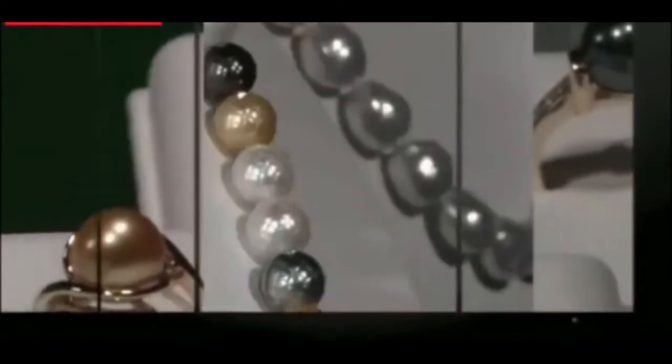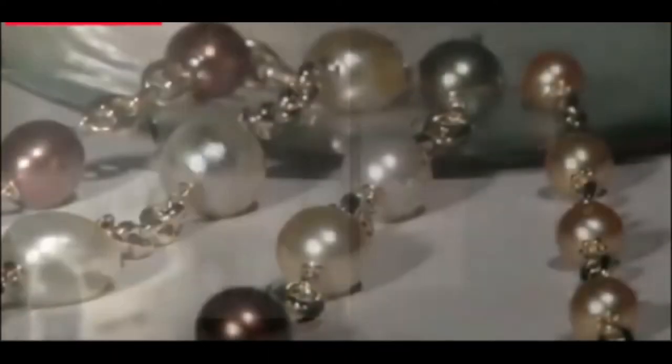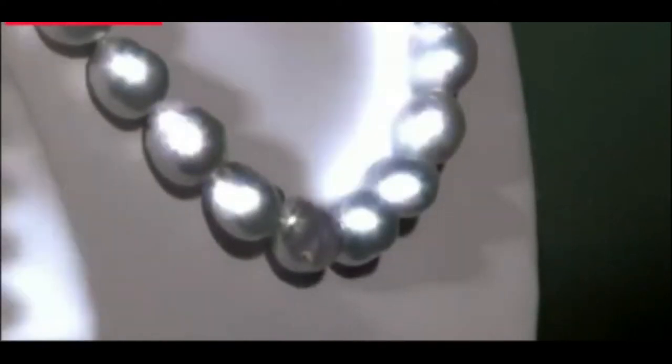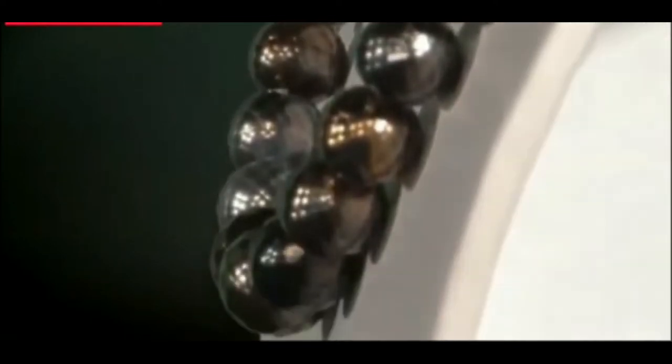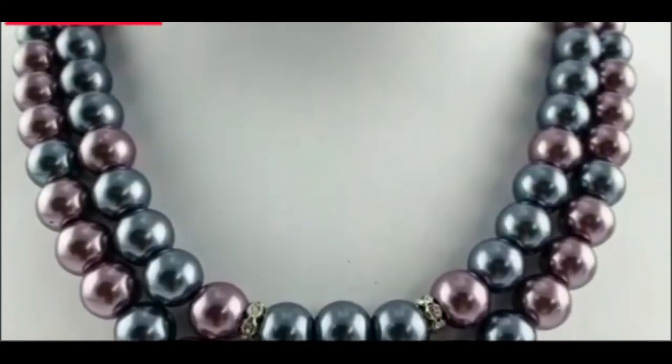Most people only know about pearl stone, but people have never heard of the pearl types. There are several types of pearls that you can choose from to add stunning pieces to your jewelry collection. In this video, we are going to look at 10 types of pearls and understand how they are produced, the journey they undergo, and the prices of each in the market. So, let's begin.